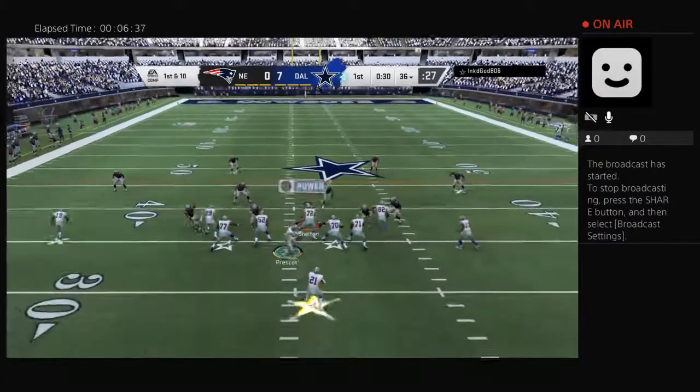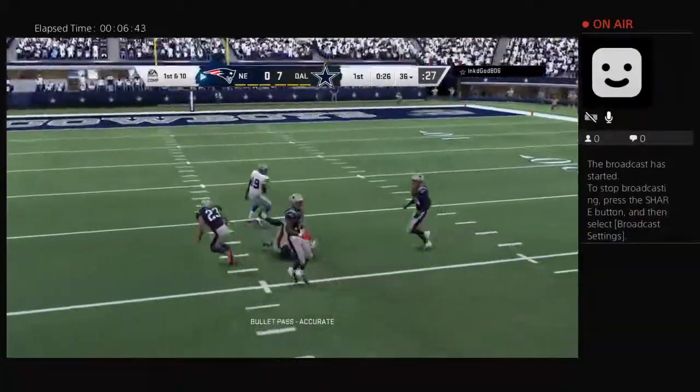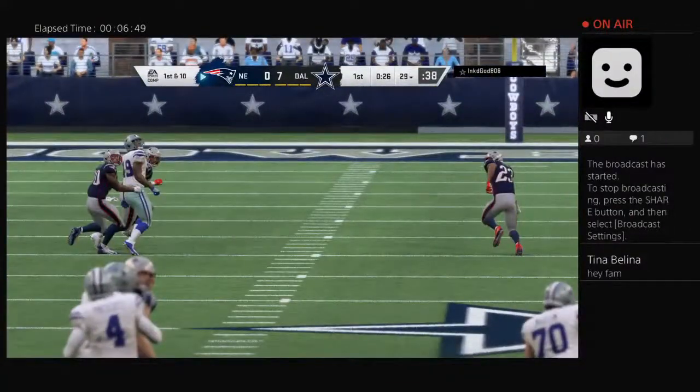And they haven't been tentative at all in this ball game, because sometimes you start a game with your script to try and get information out of the opposing. A battle for it, and it's intercepted. Picked off by Jason McCourty, and they will take over at the 29-yard line.